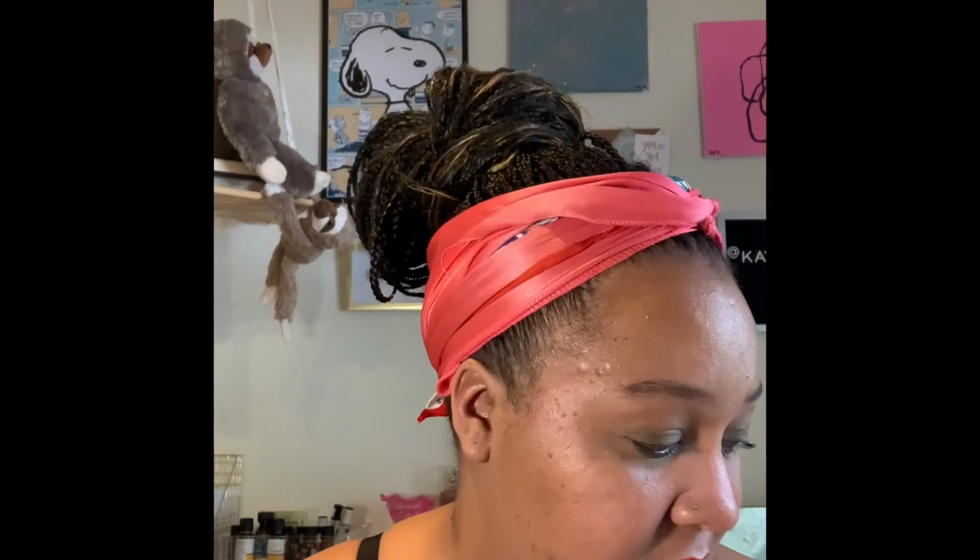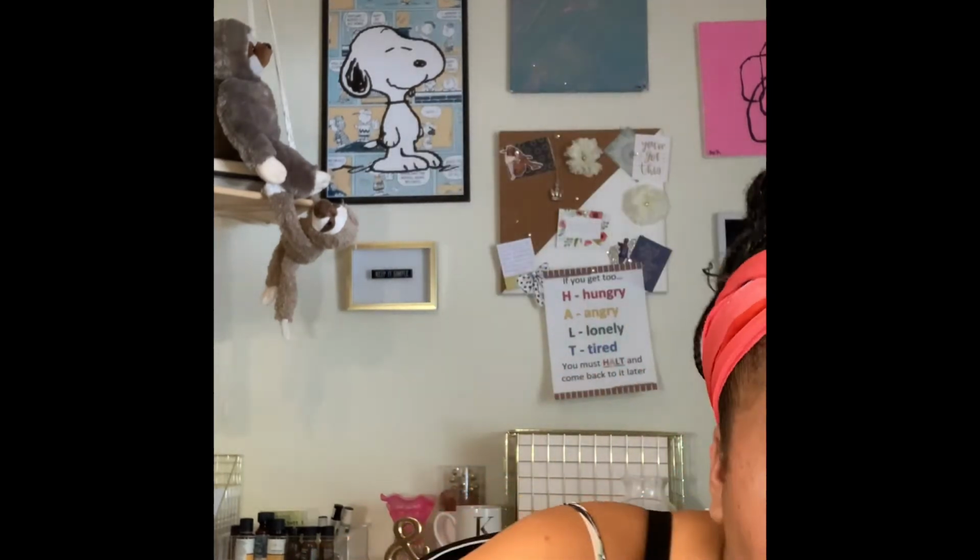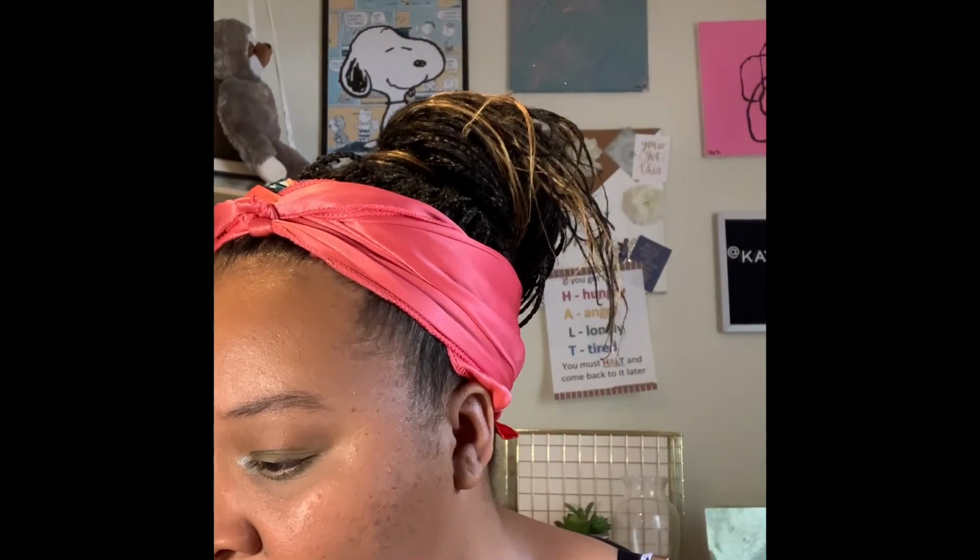This here, I probably won't wear this anymore. Because I've been wearing it for a few days, so I probably won't wear this anymore. I just don't like the way it looks. And this color is a little light for my highlight shade. It looked darker online when I ordered it. But even if it was the right shade, I don't think that it would be right for me. I just don't think the texture and the finish and the way it does that is right for me.